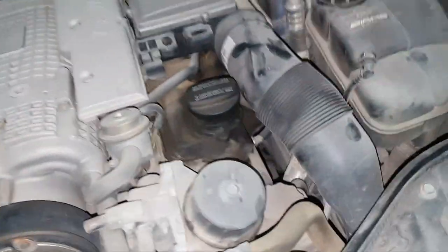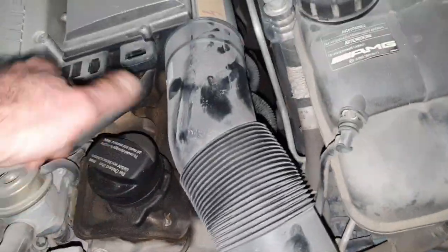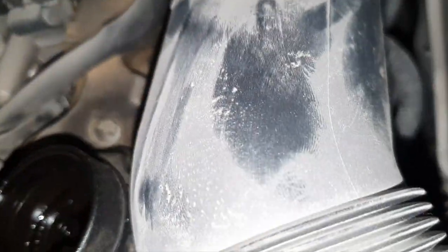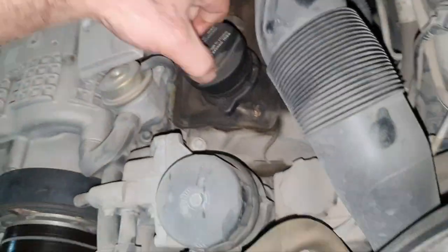Nufu! Did you get a sample from transmission oil and engine oil? You get one sample to see? All right, let's see here. Nice. No any sign. Okay, all right. It is what it is.